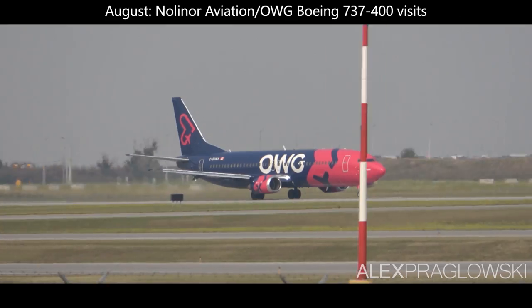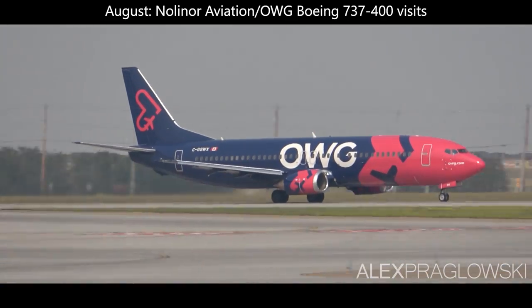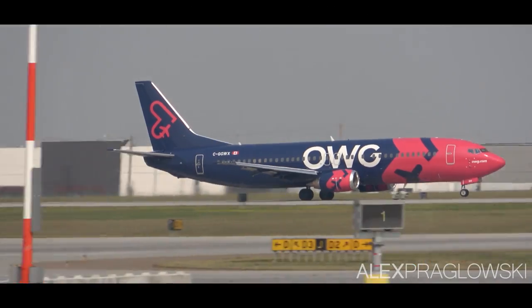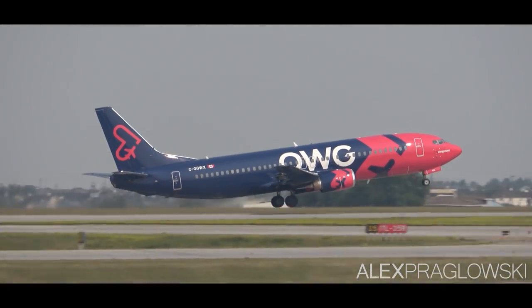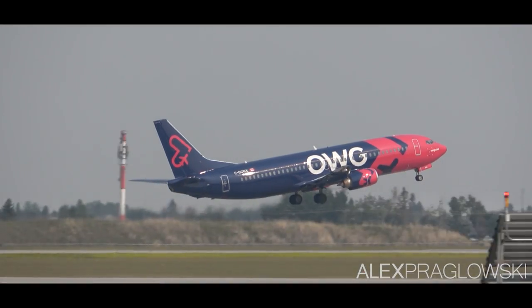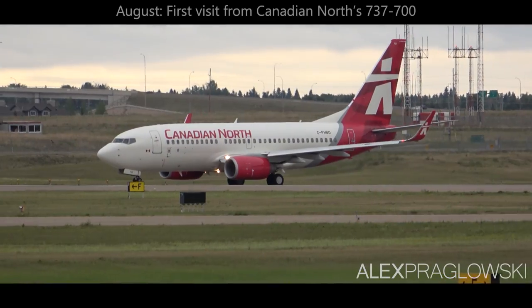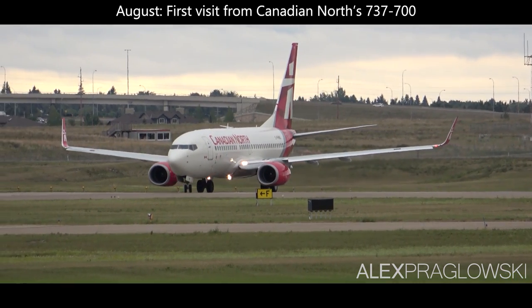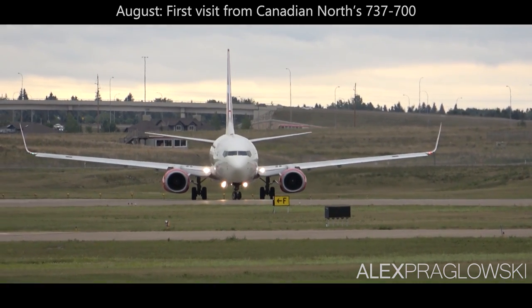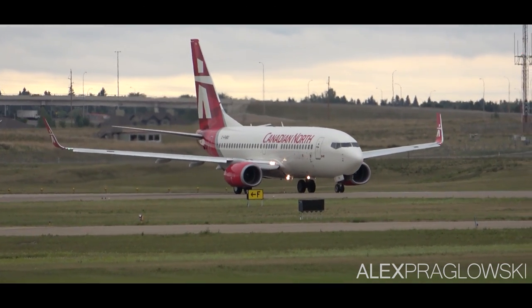In August, this very colorful 737-400 from Nullinor Aviation operated a couple flights for Flair. Also in August, Canadian North's Boeing 737-700s finally started flying, and these former WestJet 737s did some training flights between Edmonton and Calgary around the second week of August.